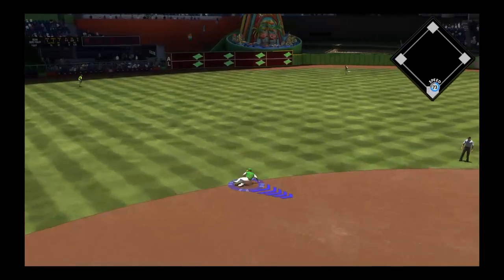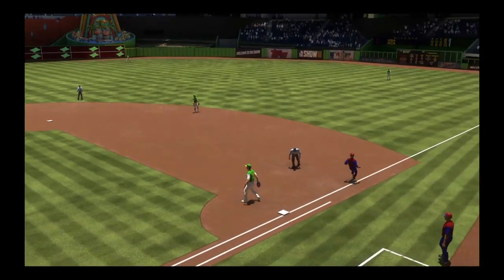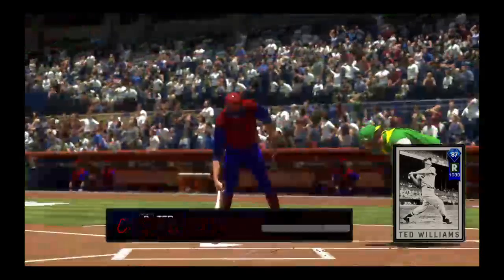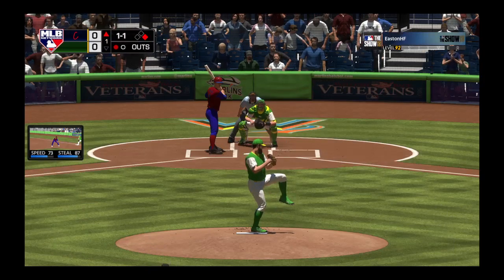A bouncer to the left side. Oh, what a stop on the slide. He's up with it. The throw. Oh, but he beats it out. Nearly a highlight reel play, but they'll have a runner on here with one away.